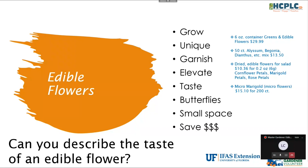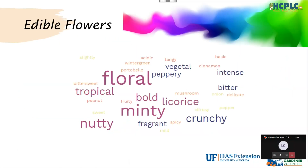So there are many different ways that flowers taste. They taste different depending on the plant, and sometimes they taste different depending on the color of the plant and the age of the plant. So here are some different words that have been used to describe edible flowers. They might taste floral or tropical. Some of them could have a licorice or an anise flavor to them. Some might be nutty like a bean or a pea. Some of them are very intense, and we'll talk about those. Some I don't like, and some you might like.